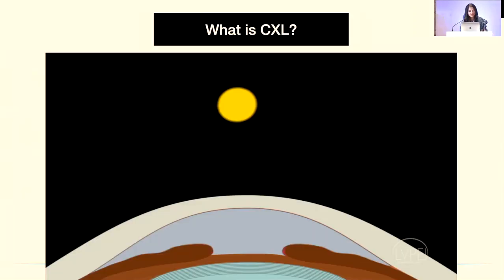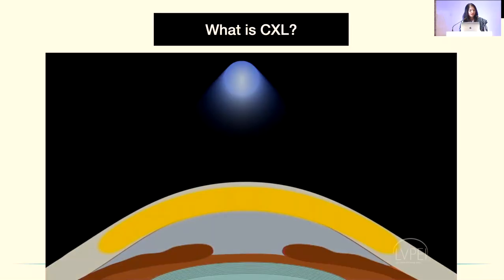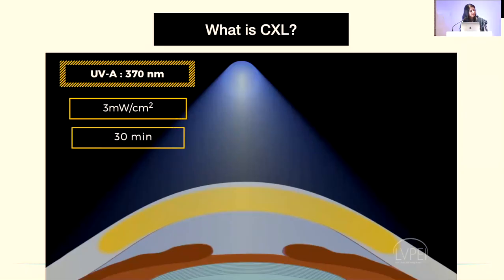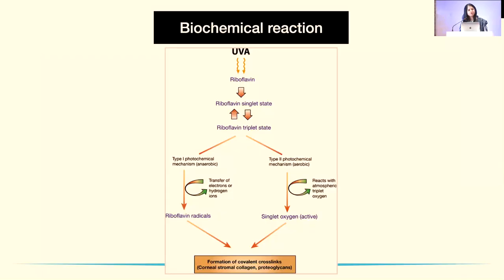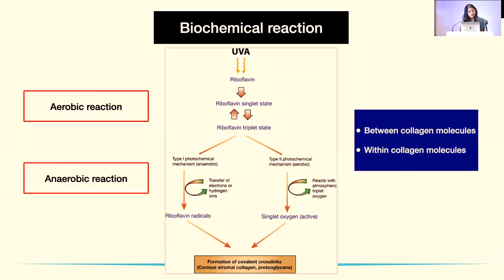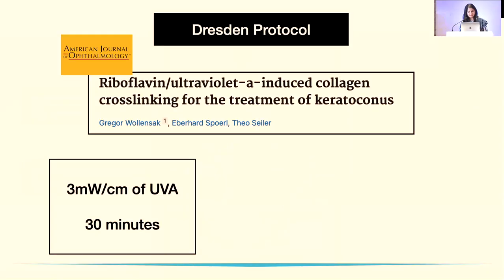So the procedure itself is that the cornea is soaked with riboflavin and there is ultraviolet light exposure for at least 30 minutes at a dose of 3 milliwatts per centimeter square to achieve a total surface dose of 5.4 joules per centimeter square. This causes a biochemical reaction between the photosensitizer, which is the riboflavin, and the ultraviolet light. It can be an aerobic and an anaerobic reaction, which causes formation of covalent cross-links between the collagen molecules as well as within the collagen molecules itself, meaning between the fibrils.